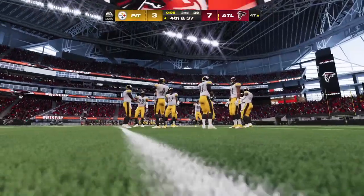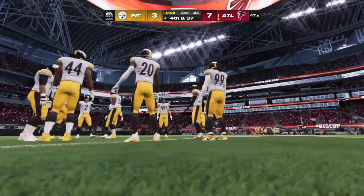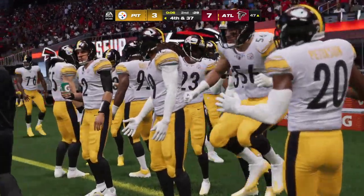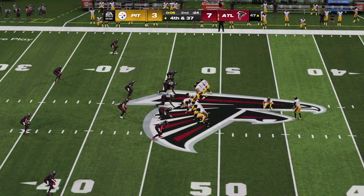He continues, Charles, to be under constant pressure. These sacks, they're starting to pile up. And if they want to have a realistic chance in this one, they've got to change their blocking assignments. They've got to do a better job to keep him upright. If he's going to be on the deck constantly, they've got no chance to win this game.